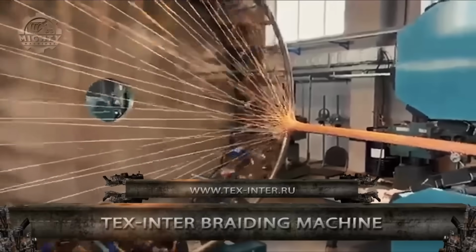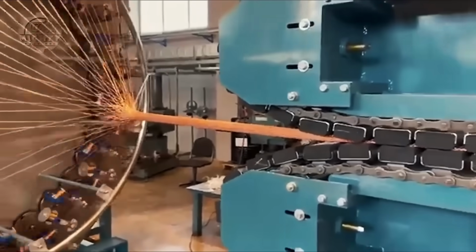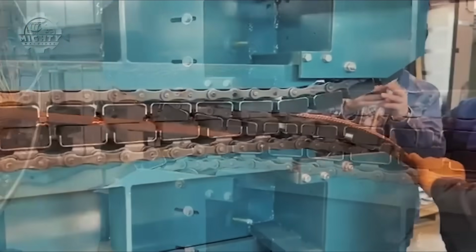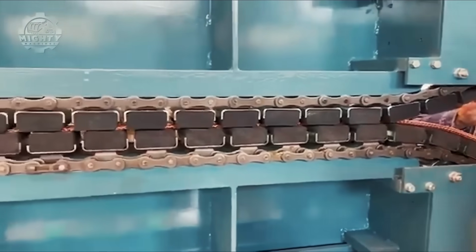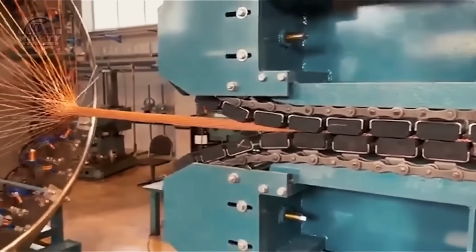Texenter, a company that produces braiding machines and related software in Russia. They specialize in manufacturing braiding machines designed for a wide range of applications, including cord, tape, tube, wire, as well as braiding with precious metals and composite materials. Their machines are tailored to accommodate various braiding needs with precision and efficiency.